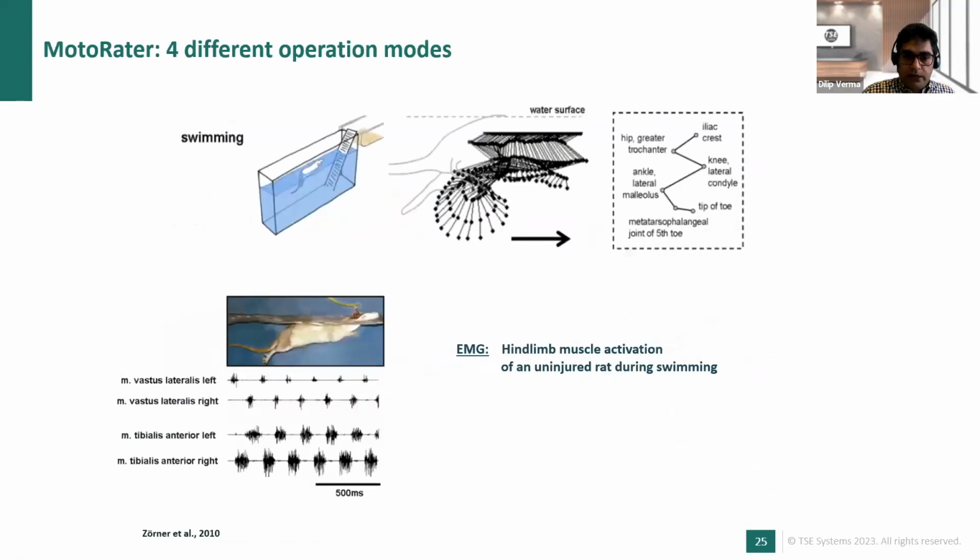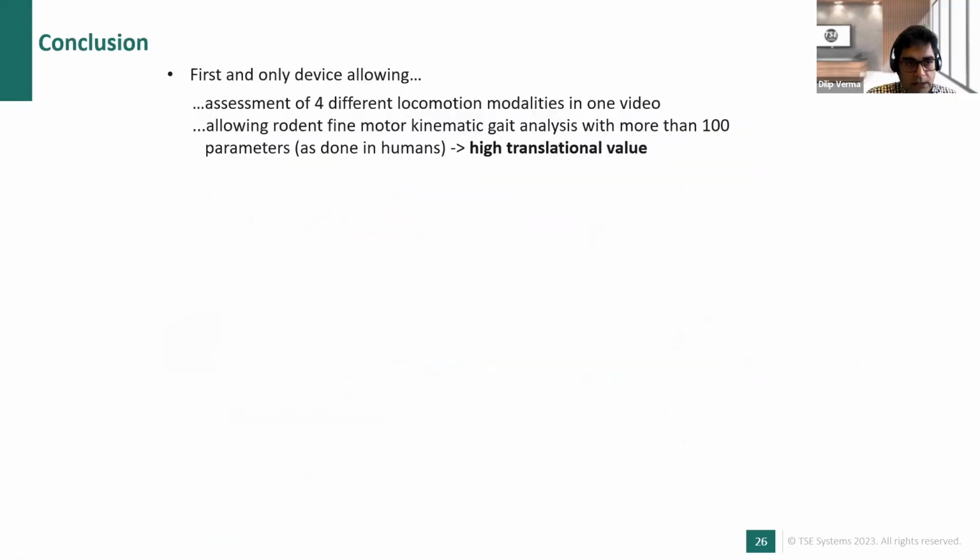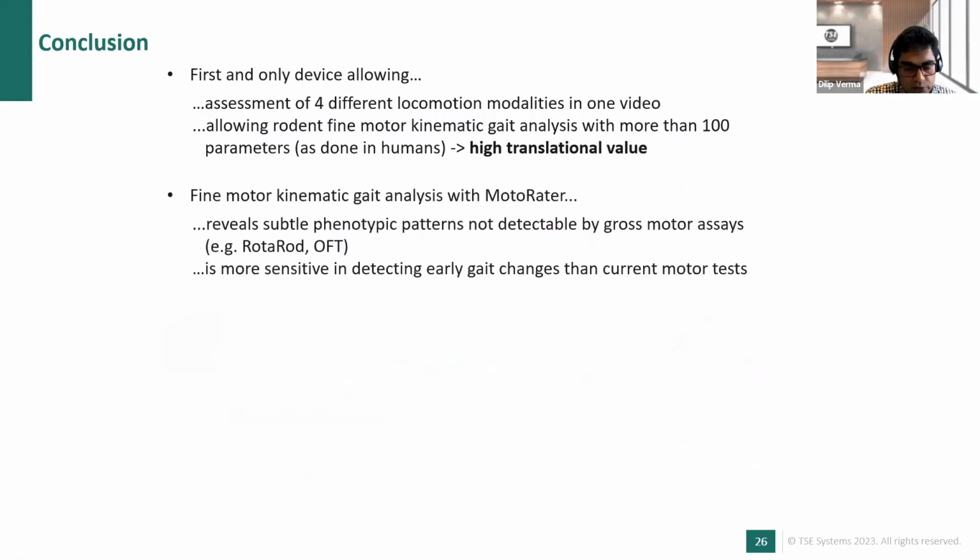And you can combine it with a TTL box with third-party measurements like EEG, EMG, or optogenetics. And I want to conclude here that the Motorater is the first and only device which allows you to access 4 different locomotion modalities in one video, allowing rodent fine motor kinematic gait analysis with more than 100 parameters, which increases the translational value.